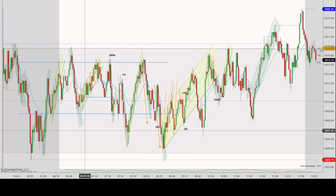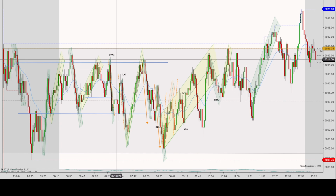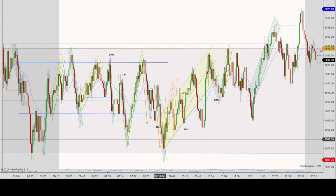Most of the price action happened from the lows of about, I would say, 5,005 to about 5,015. So it's only a 10-point range. Total range was 5020 to 5003, so it's about 17 points for the true full range. But most of the time, prices just stayed within a 10-point range. It was very, very choppy, and the volume was extremely low, so it took a long time for each of these candles to close.